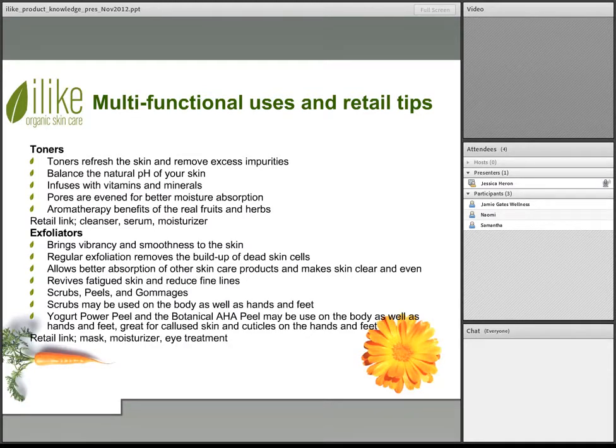The retail link would be like some weekly treatments, masks, maybe a moisturizer, maybe eye treatment. And just as an FYI, these are just recommendations and suggestions to add in to a regime. You don't have to do it in this order. It all depends on the needs of the client and what they need to use at home and what they may already have at home too as well.